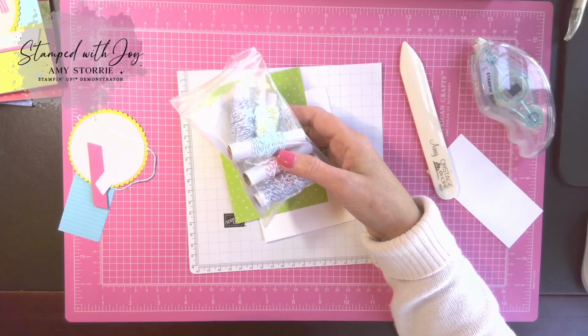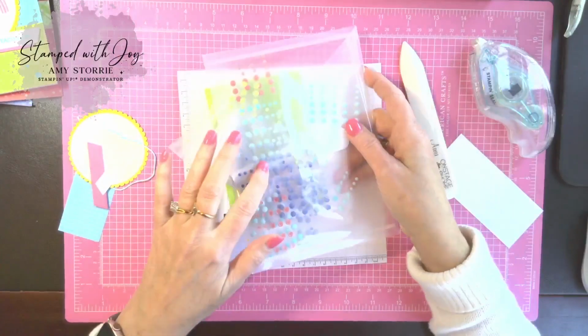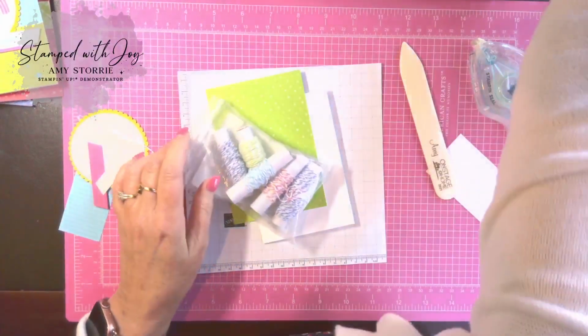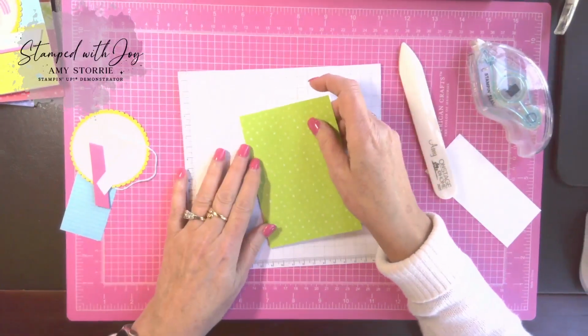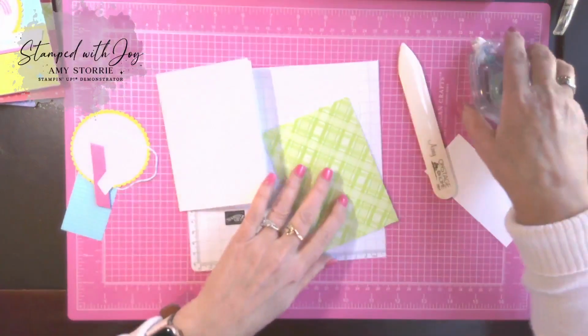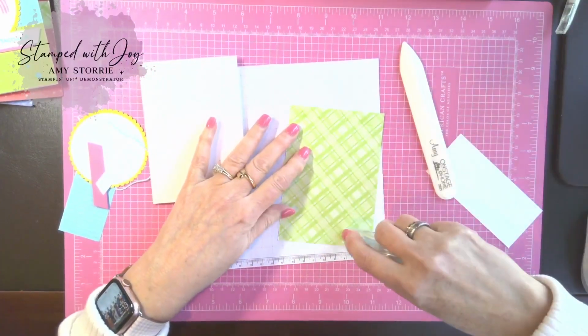And also, where are they? They're on my table here. The embellishments that match. So it's all the In Color stuff that is included this month. I've cut the paper on each one to the exact size of the front of the note card, so it's 3.5 by 5. So we will just go ahead and stick that down.